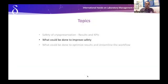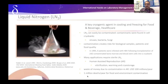Okay, what can we do to improve safety? Let's consider other aspects related to the direct immersion of the cells in liquid nitrogen. We use liquid nitrogen because we know that it is not toxic and is a key cryogenic agent in cooling and freezing for healthcare, but also food and beverage. But as we vitrify the embryos and oocytes, contaminants can also be vitrified. Contaminants were found inside IVF cryobanks: viruses, bacteria, fungi, and contamination creates risks for biological samples, the patients, and for quality.